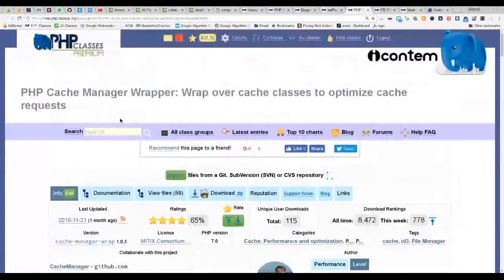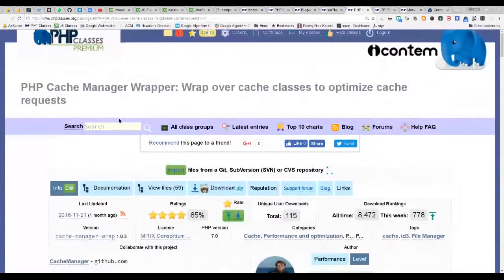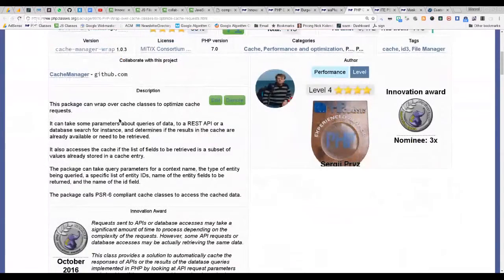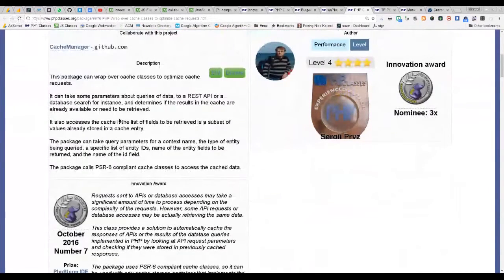The next package that I wanted to comment on is PHP Cache Manager Wrapper. It's interesting because it's a wrapper around the cache classes to optimize requests. It can take some parameters that you specified from requests, and eventually you would call some code to generate the data, but it uses cache classes to cache the results. So next time the same request is performed, you don't have to run the code again.